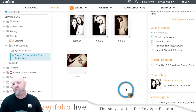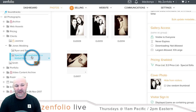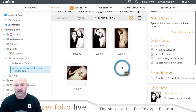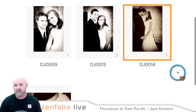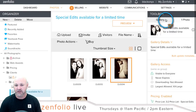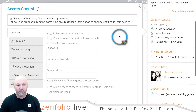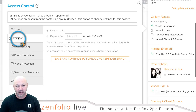But now, what if we want to maybe give our clients some incentive to hurry up and purchase those special edits? Make them feel like they're not always going to be there. So what I'm going to do is we can set this gallery right here up to actually be an expiring gallery. So I'm going to go to gallery access right over here. I'm going to switch from being on a photo to a gallery. We're going to go to gallery access, and we are going to choose this expiration option right here.